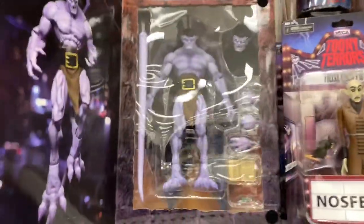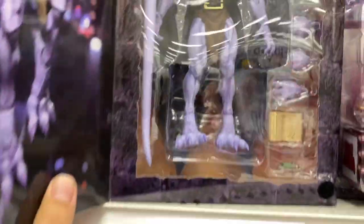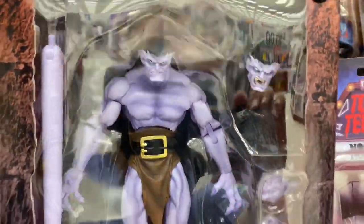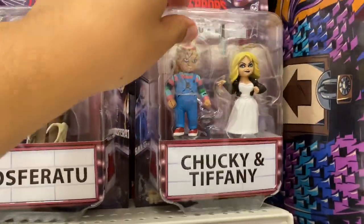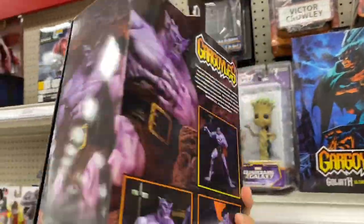Let's check him out. Wow. He is an awesome figure. Look at that sculpt. Tony Terror's the bride of Chucky. That's cool. Nosferatu. So this is cool. They got a whole bunch of them. Actually, look how big this box is.